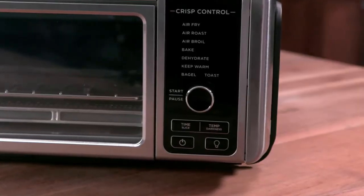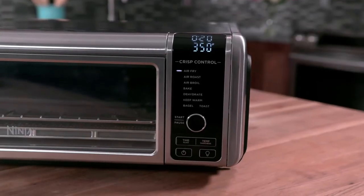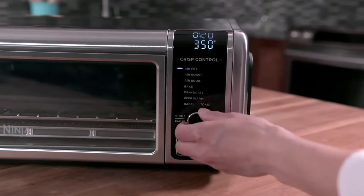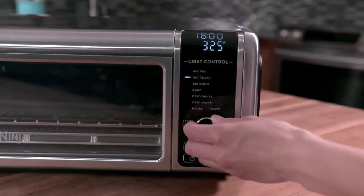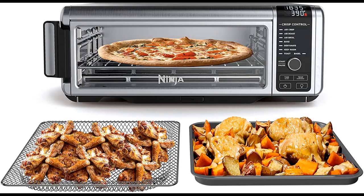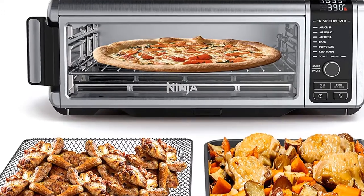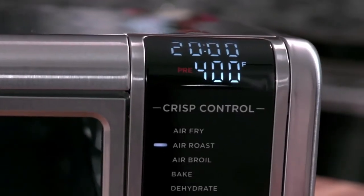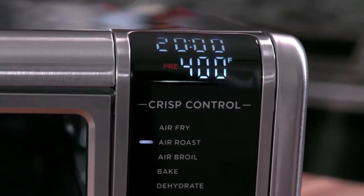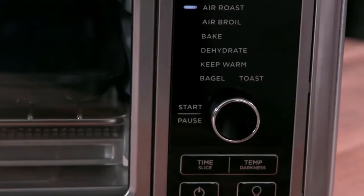To begin using your Ninja Foodie digital air fry oven, simply press the power button and turn the dial to select a cooking function. Press the time button and turn the dial to set the cooking time. To adjust the temperature, press the temp button and turn the dial to your desired temperature. The unit will display the cook time in minutes and seconds, or hours and minutes, depending on the function selected. Press start, pause to begin cooking.